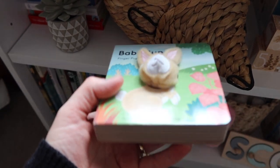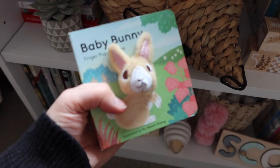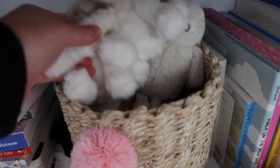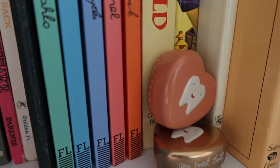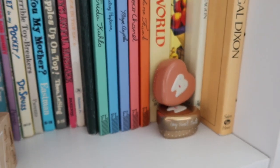These finger puppet books are seriously some of our favorites. The girls love them because they love seeing the little movement with your finger and the puppet. We got some building blocks. The rest of the blocks are actually all under those stuffed animals. And look at these cute little containers for teeth. My friend Jen got those for the girls. I thought those were so fun.